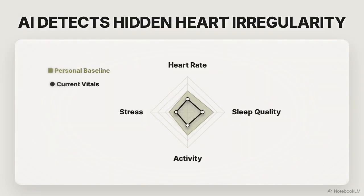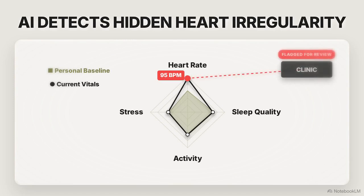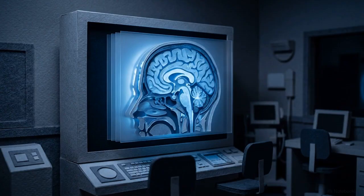This radar chart compares health metrics from a smartwatch, like heart rate and sleep, against Alex's own history. It is designed to look for irregularities in how the heart is beating. If the software sees a pattern that doesn't match Alex's normal baseline, it sends a flag to the clinic, allowing the doctor to catch potential issues before the patient even feels a symptom.